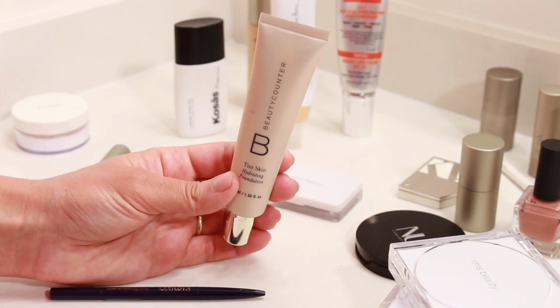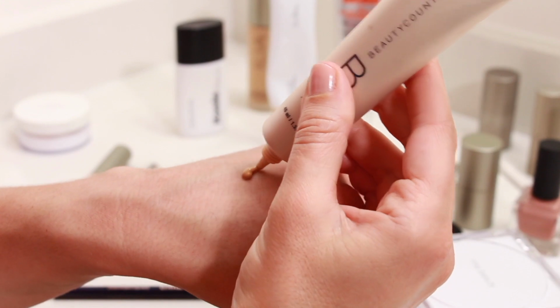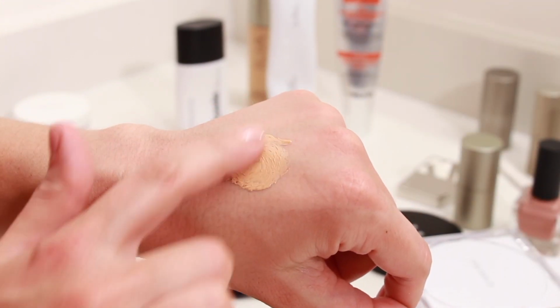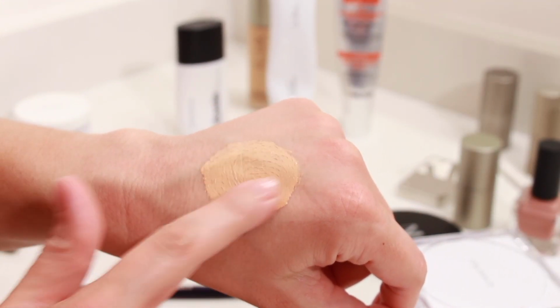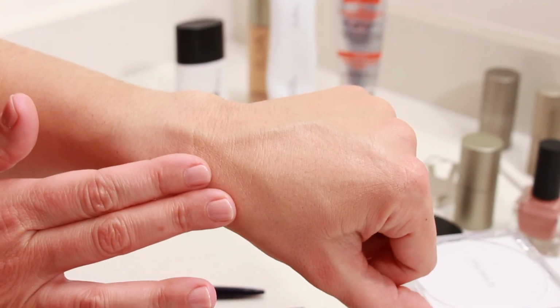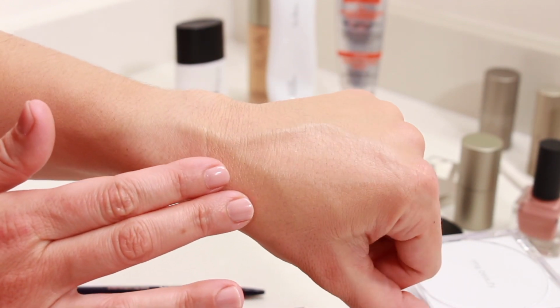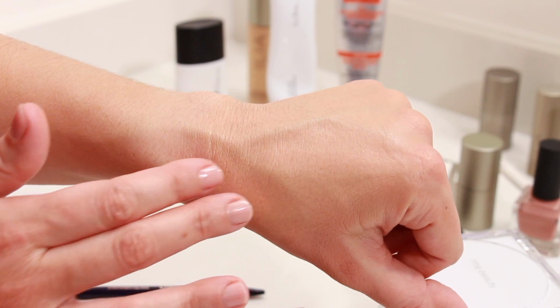In the Beauty Counter Tint Skin Hydrating Foundation, I wear the shade Sand. I started to use this tint skin at the very beginning of 2019, and it was a godsend when I had a terrible reaction to a skincare product that left my skin inflamed, red, hot to the touch, and flaky for weeks. It was very painful, and nearly every product made my skin sting. But the tint skin was one of the few products I could wear that did not aggravate it.